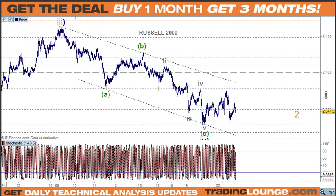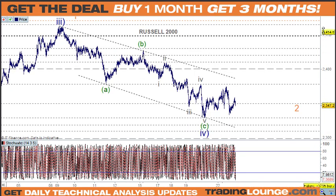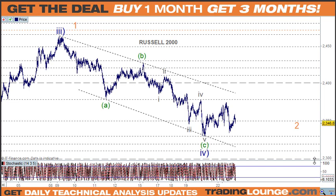But like I mentioned, I don't know the constituent stocks within this particular Russell 2000. I don't know which ones govern it, and so on. I don't know their counts and so on. But let's just see if this low breaches here first.